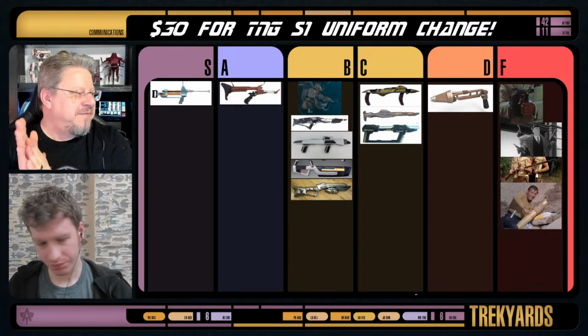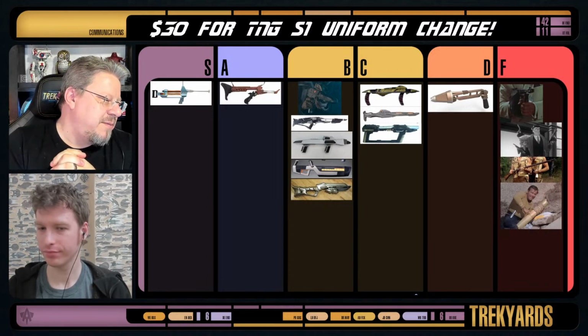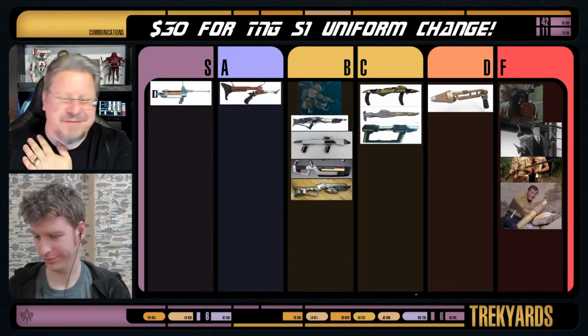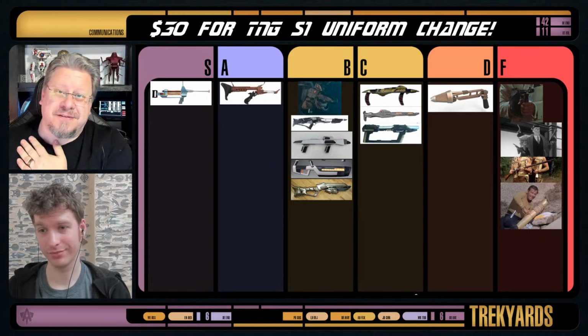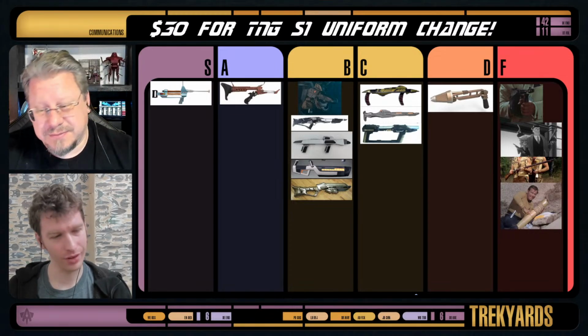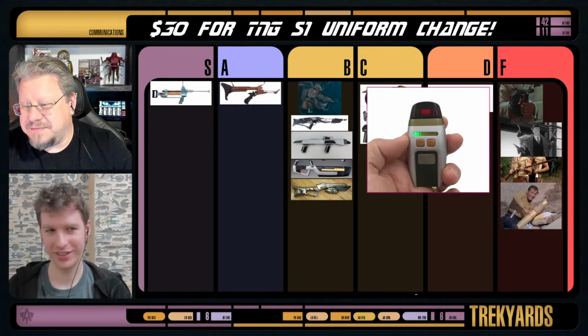All right, Barry F, $5. The TNG Type 1 phaser. You can carry it in your coin pocket or wherever, whatever that pocket is for. It's actually for a pocket watch, that small pocket on jeans. Just saying. Well, this is an F because it is not a phaser rifle.